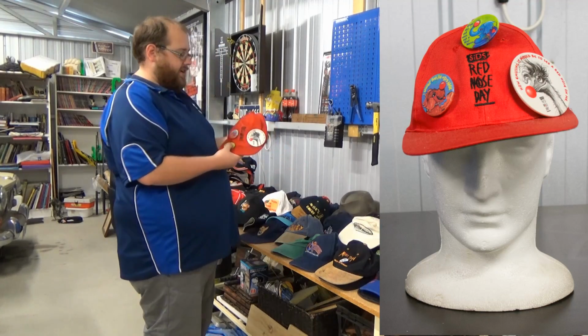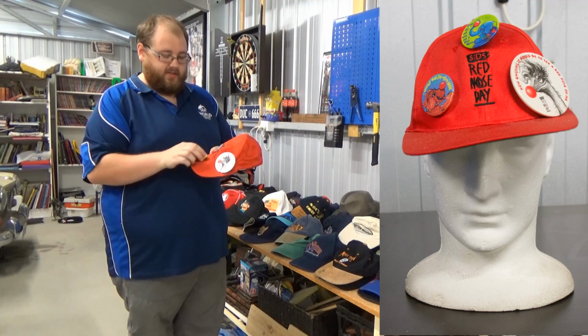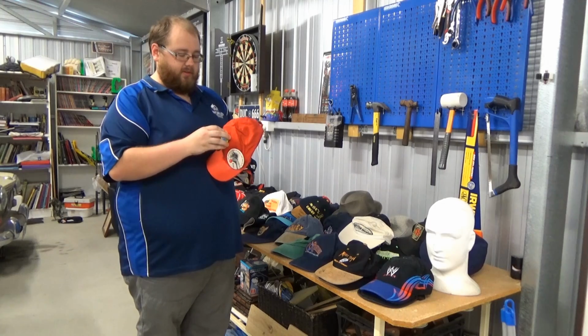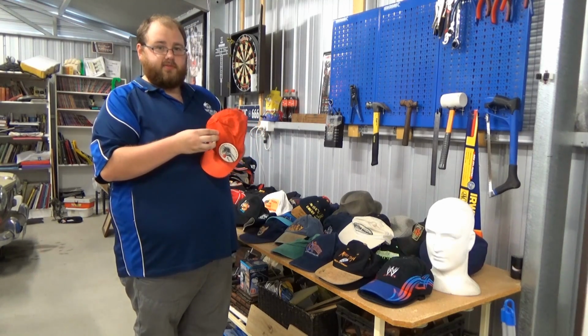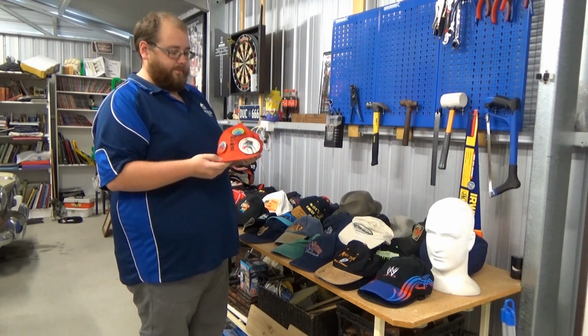I've got a Red Nose Day hat, because you know when you go into a supermarket and they say, here, buy this, you know, $2 pin. They used to have hats in these boxes and it was really cool. That's why I got a Cure for a Shave and stuff like that.